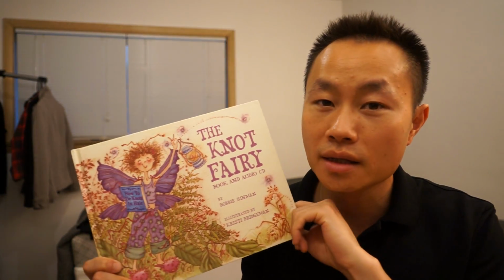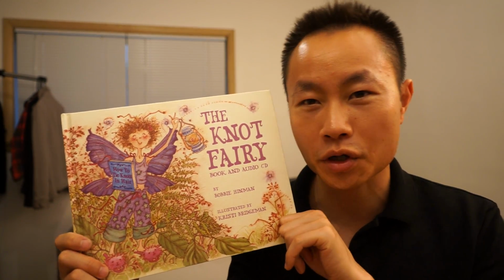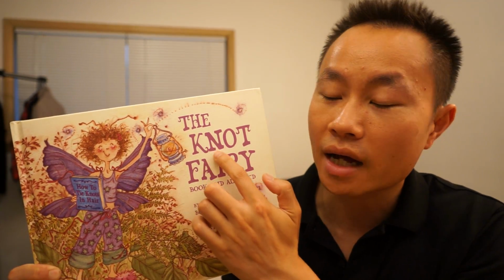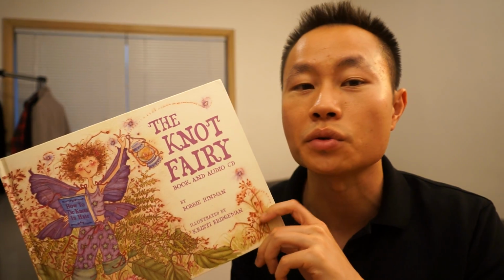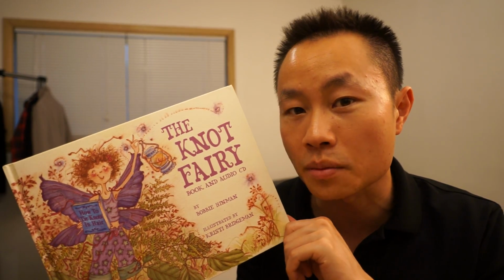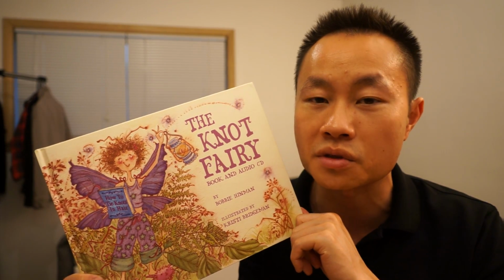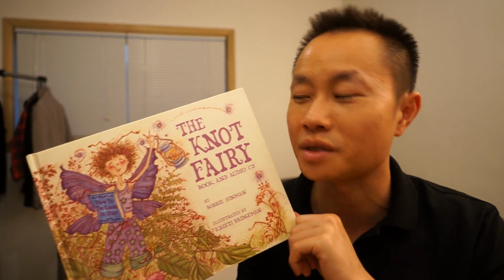Today, to end the last school day of the week, I have a pretty cute book for you. It's called The Knot Fairy. I think it's not just the story that's cute, but the pictures, the artwork is actually very beautiful. So I'm going to try to do my best, not just to read to you, but also to show you all the pictures as clear as I could. So let's jump right into it.